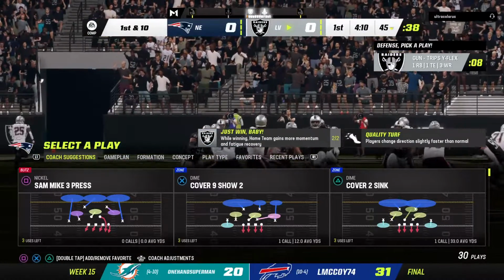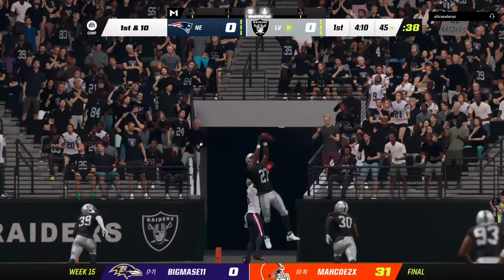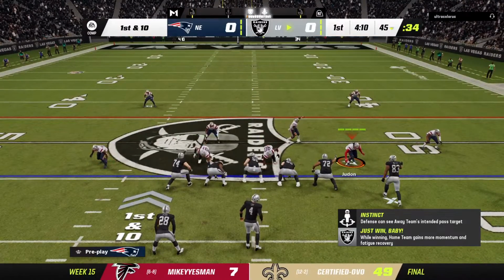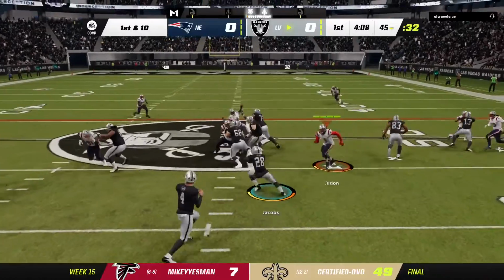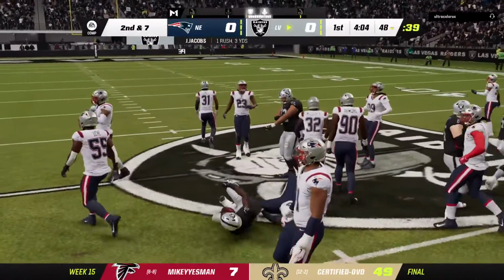A confidence builder for them and an absolute shock for the quarterback because he went into it, he saw the numbers we saw, he watched him on tape. I think he came into this one thinking this is going to be a big day, and it very well could be, but early in this one, advantage defense.